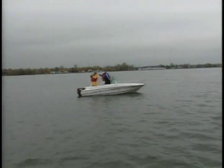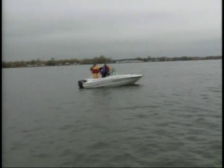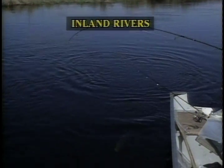When it comes to fishing inland rivers that have resident fish, the fishing is a little easier, but the fish still move quite a bit up and down a river system throughout a day and even during the course of the 4 different seasons. So this is where it's very important to locate the fish.